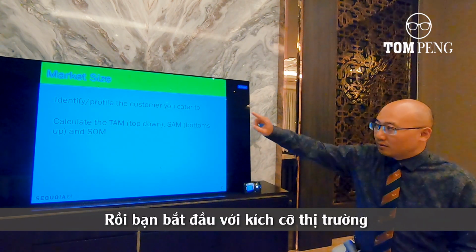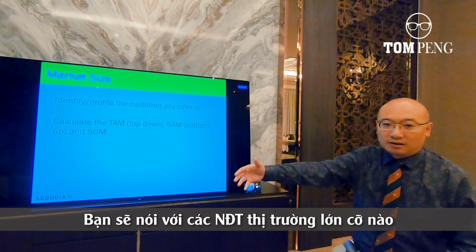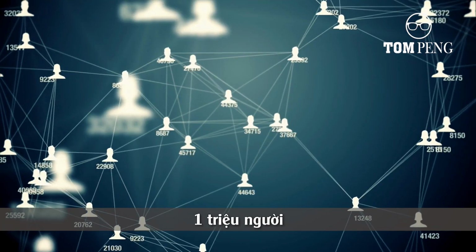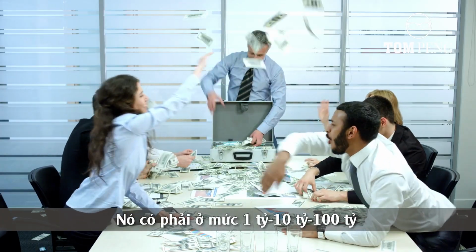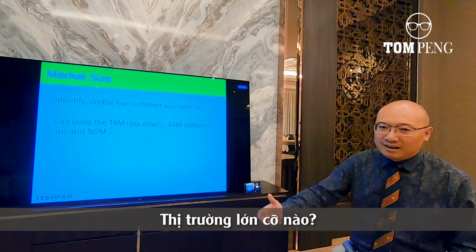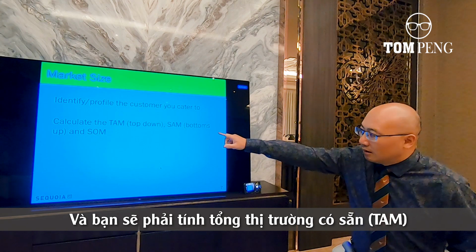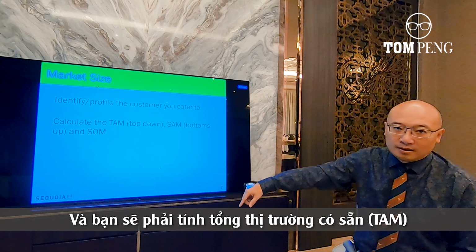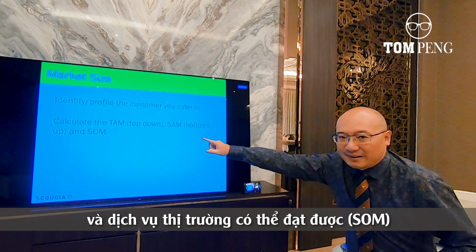And you start with the market size. So you want to tell the investor how big the market is. Is it going to affect 1 million people, 10 million people, 100 million people? Is it 1 billion, 10 billion, 100 billion, right? How big is the market? And you want to calculate your total available market, your service available market, and your service obtainable market.